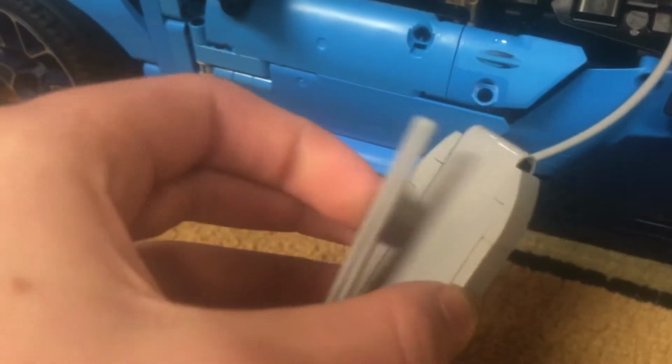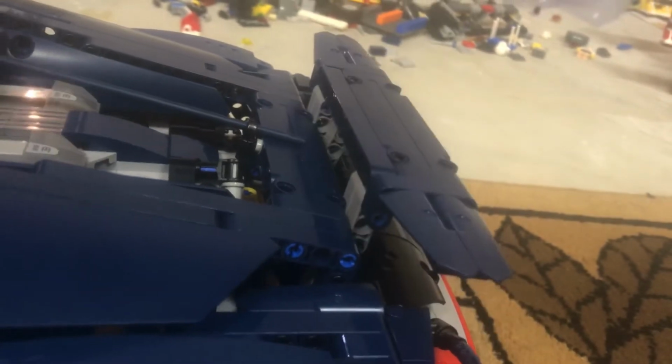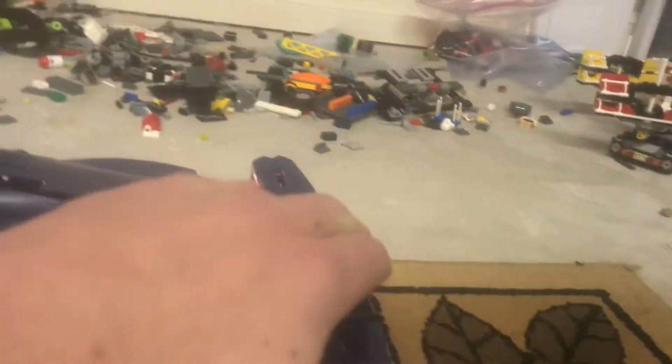Now you guys are going to get to see the function of this. So if you find the right hole, that blue hole, you guys can see it. I think you guys know which one I'm talking about. The light blue one, not the dark blue one. But if we stick it in there, if I can get it in, did I get it wrong? I did. There we go. The spoiler comes up, which I think is epic. And you can also manually put it up and down.